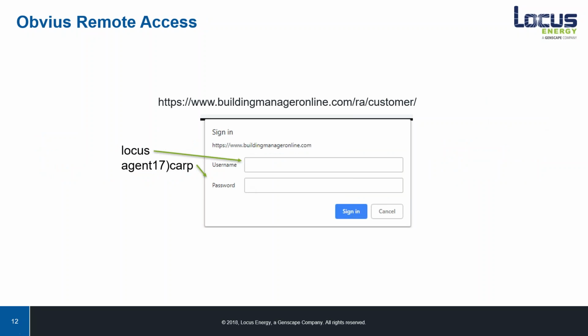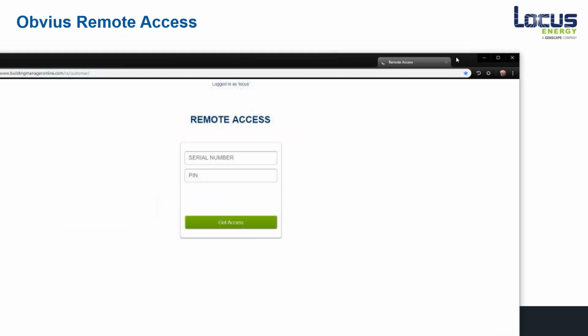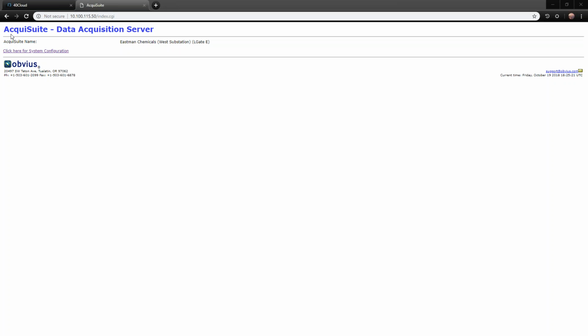Okay. To actually use the Obvious Assist solution, you go to Obvious's server that manages all this. This is located at their buildingmanageronline.com portal, remote access customer. Once you're there, you're going to get a blank screen pretty much with just a username prompt. Obviously, I would recommend just bookmarking this.